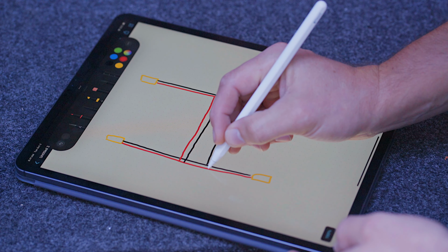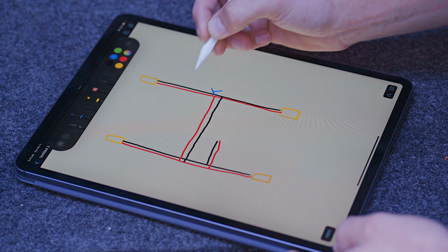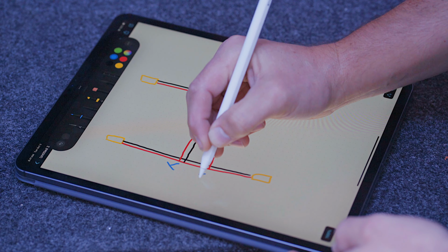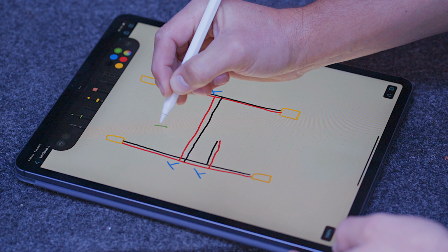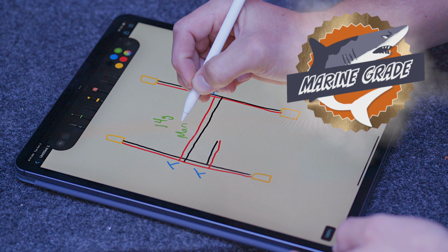And this pigtail will go down into our electrical cabinet. So we'll have a tap here, a tap here, a tap here. And we're going to be using 14 gauge wire, marine grade.